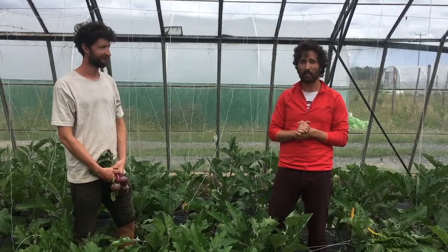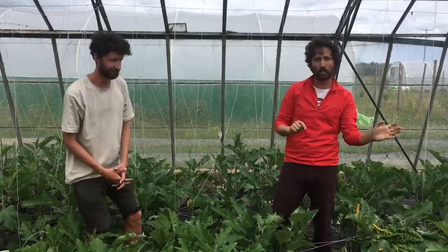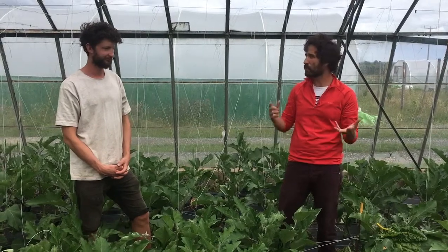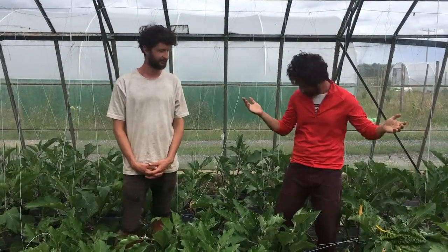This year we had a very good year for the broad beans, so we changed the way we're planting them. We're planting them in the spring instead of overwintering them, and this has doubled our production. And garlic.